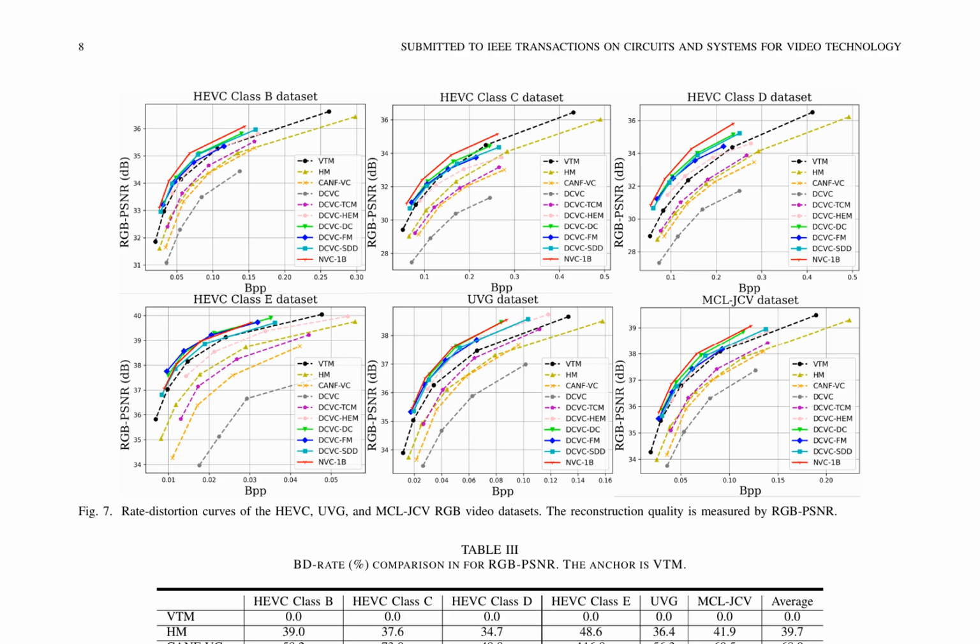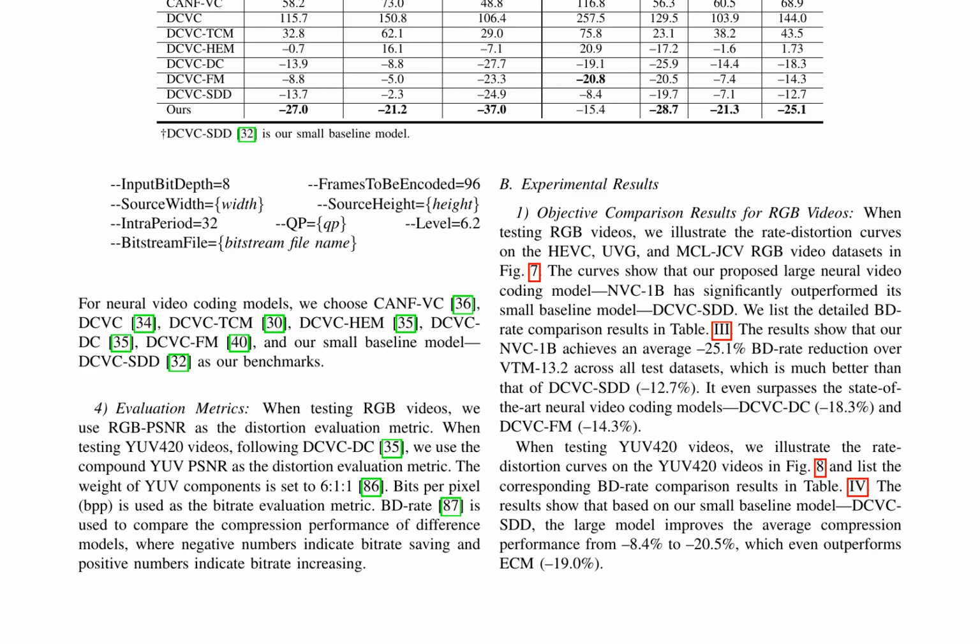Experimental results for RGB videos are presented in Figure 7, illustrating rate distortion curves for the HEVC, UVG, and MCL-JCV RGB video datasets. Reconstruction quality is measured by RGB-PSNR, demonstrating that NVC-1B significantly outperforms its small baseline model, DCVC-SDD. A detailed bitrate comparison in Table 3 reveals that NVC-1B achieves an average 25.1% bitrate reduction over VTM13.2 across all test datasets, surpassing the performance of DCVC-SDD, 12.7%, and state-of-the-art neural video coding models, including DCVC-DC, 18.3%, and DCVC-FM, 14.3%.